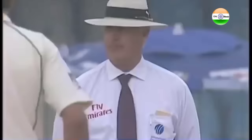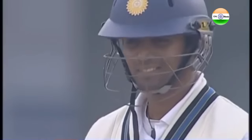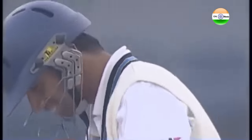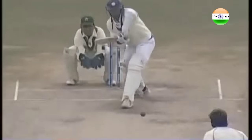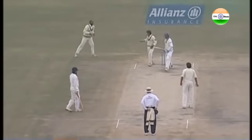Umpire Rudi Koertzen not interested. Out of the rough, bounced, but Dravid himself also not at all impressed by the appeal. No contact with the bat. Has this tendency to play bat in front of pad, Rahul Dravid, most times. Just missing the edge, just clipping the pads. 296 for no loss.